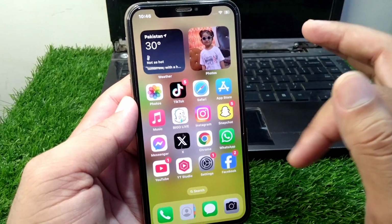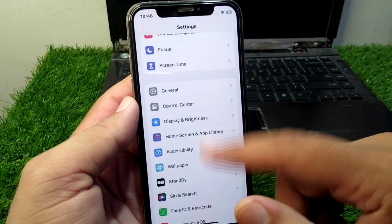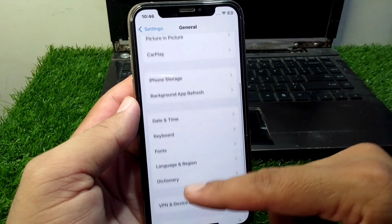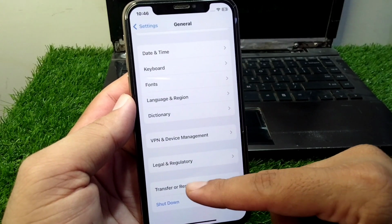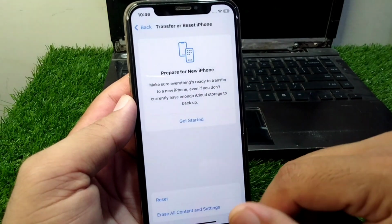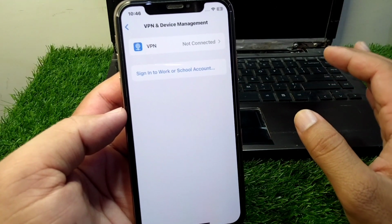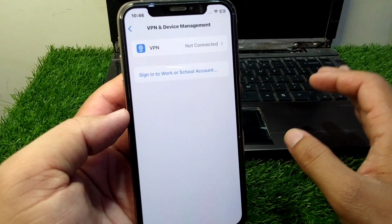And if the problem is still there, then you have to open your settings again, and from here scroll below, tap on General, scroll all the way below, tap on Transfer or Reset iPhone, tap on Reset and reset your network settings one time. And after this, go back and tap on VPN and Device Management and make sure that there is no connected VPN on your device.